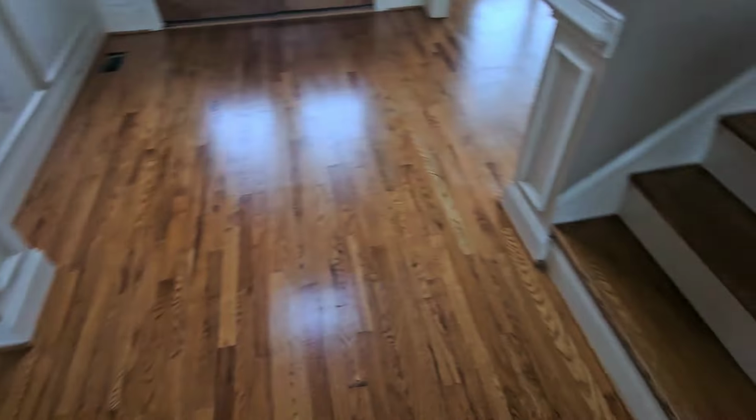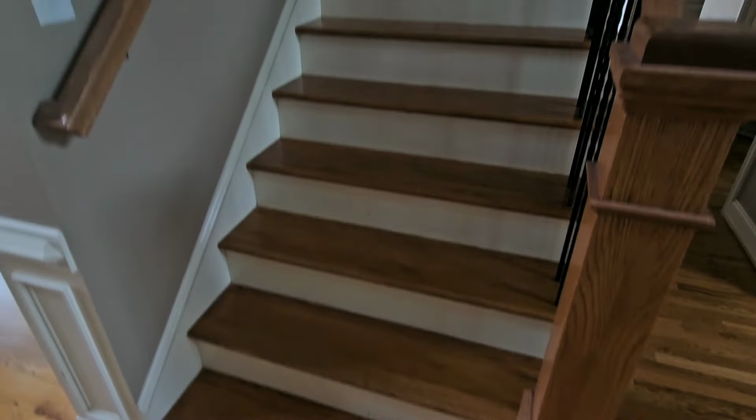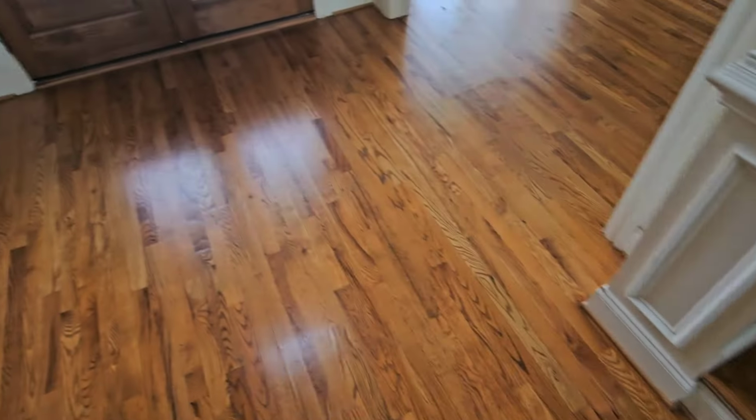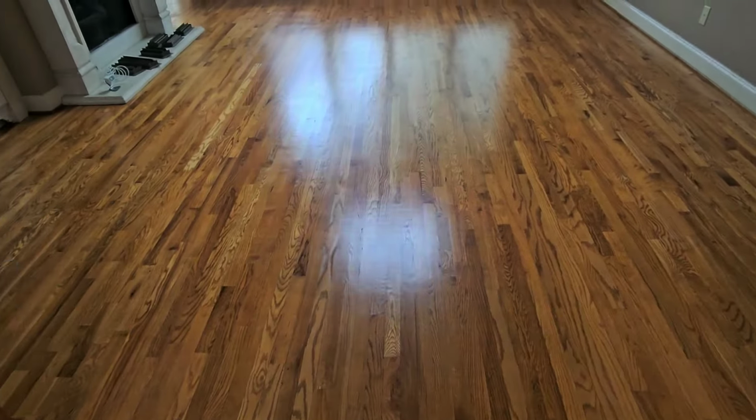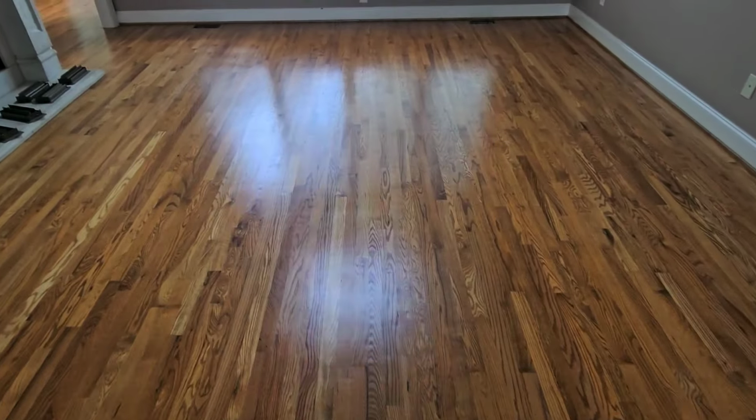So I'm gonna have Sergio go ahead and put the second coat on these stairs. And then we're gonna go ahead and get the rad coat put down on the floor. And then we'll come back. About to go do a consultation, and we'll come back and do the UV curing. All right, guys, stay tuned.